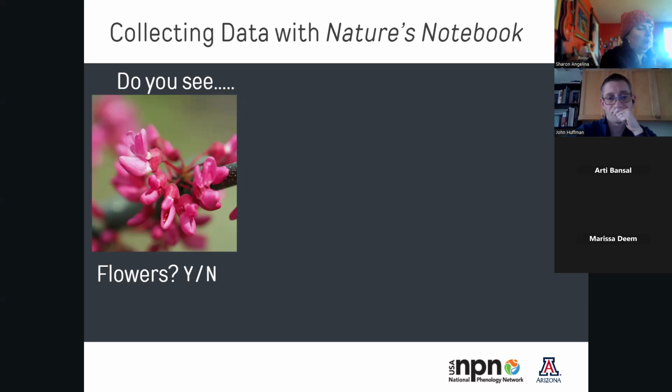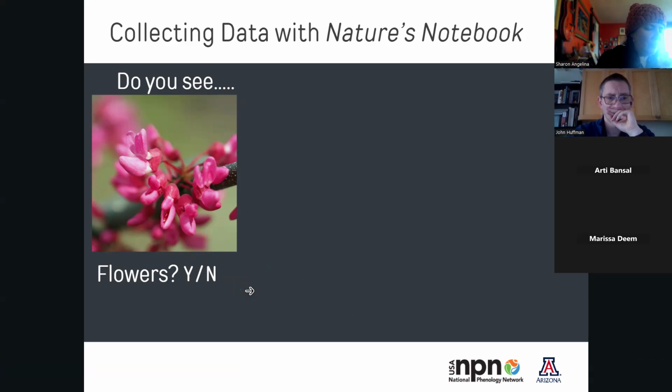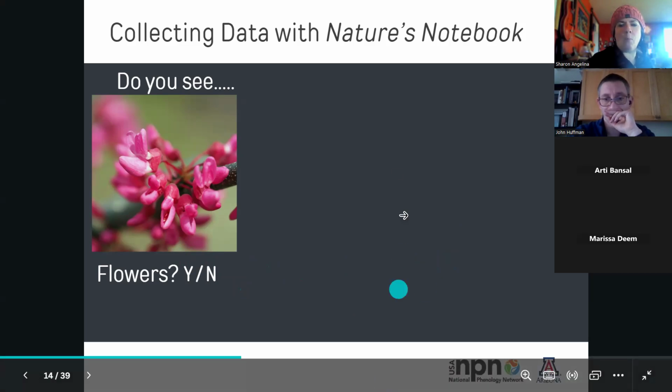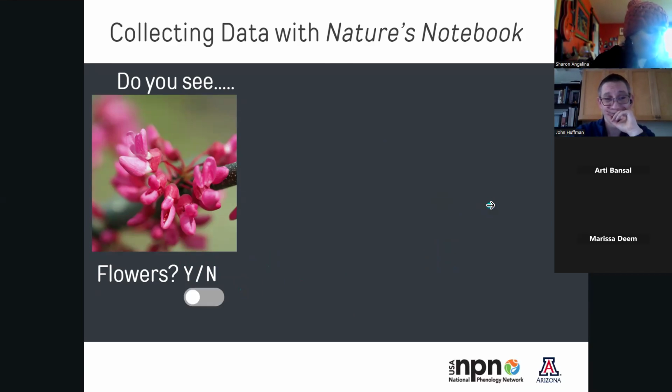So basically, I'd have my little redbud in Nature's Notebook. I'd go to my redbud, and if I go out today and I see this, I'm just answering the question of, do you see flowers on your redbud tree? So go ahead, open up your chat. Do you see flowers? Yes or no on this redbud tree? Oh, good. Y'all are still awake. Yes. Excellent. Perfect. So I would say yes. I know you're like, obviously yes, right?